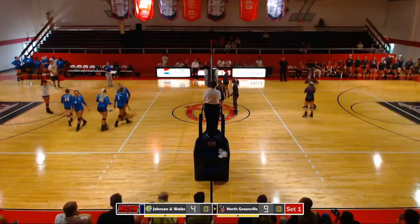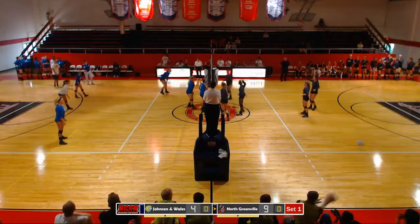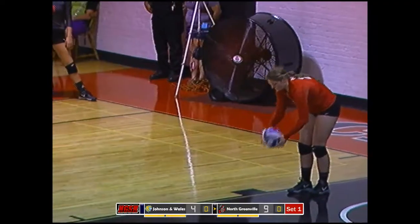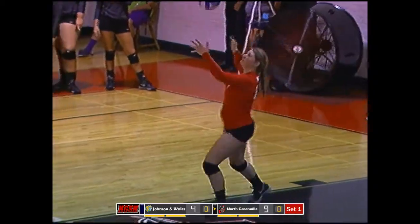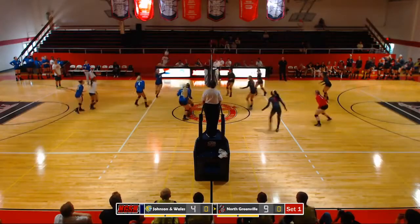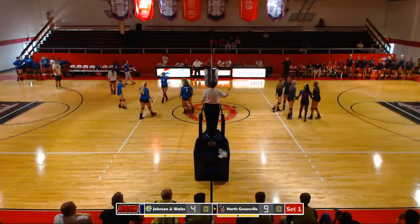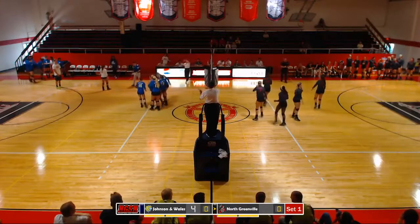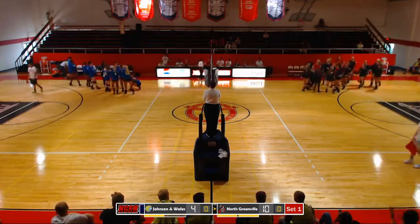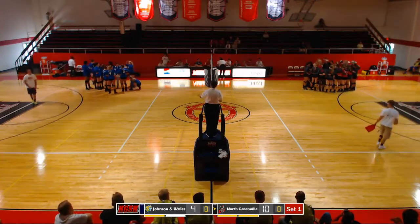Crusaders pulling away early. Still a lot of volleyball left in this matchup, but the Crusaders getting off to a good start. That is 5 points in a row for the Crusaders. So Hannah Lewis has been serving for a while, and that one does not stay in, and it's 10-4. And a quick timeout by Johnson and Wales. So we'll take it with them and be right back here on the North Greenville Sports Network.